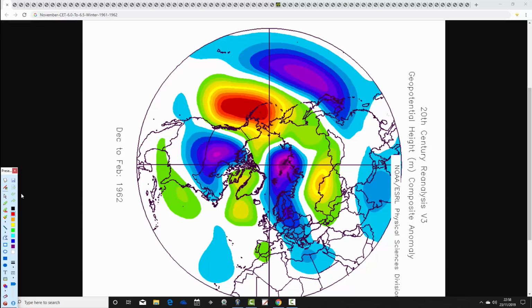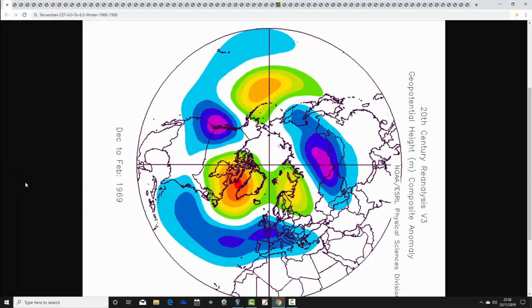It has quite a cold Christmas around 1961, by the way. Gets stormy then and milder through January into early February. It gets cold late February with a very cold March. This is our first true cold winter, I think, within this particular analogues package.